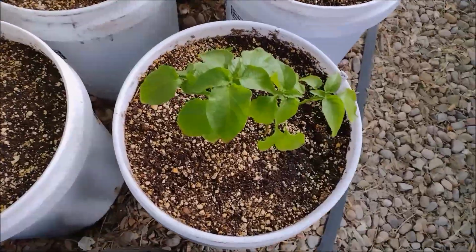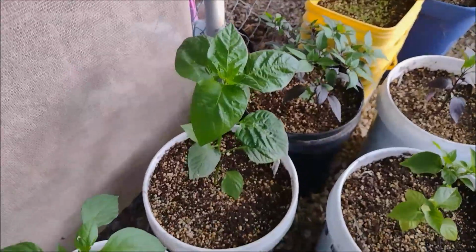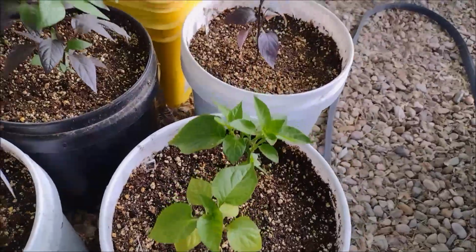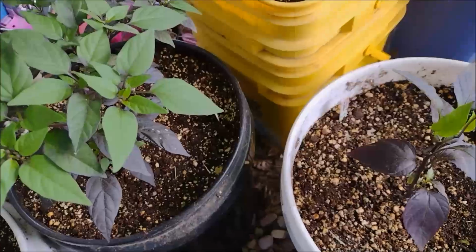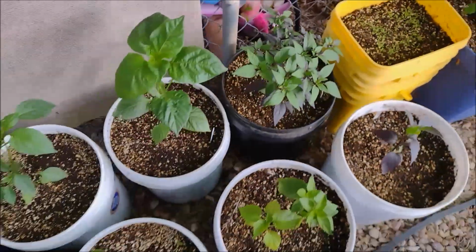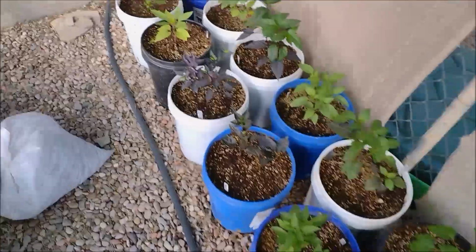But that's the Aji Mango. This one is the Aji Crystal. The Lemon Drop. Purple Jalapeno. And Phileas Blue. So I believe that is it. There's so many of them, it's hard to remember if I got them all.